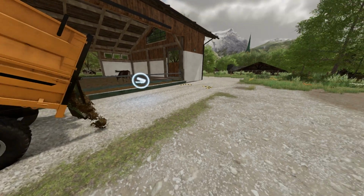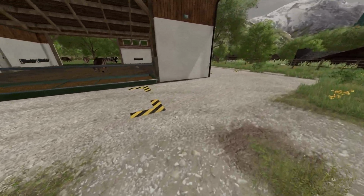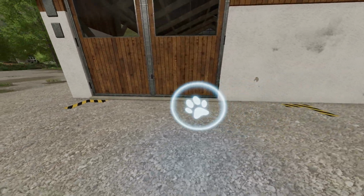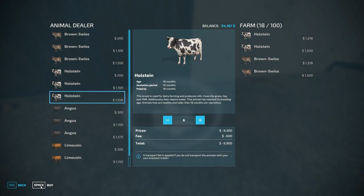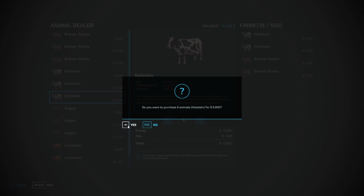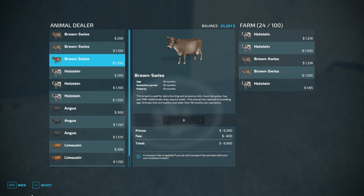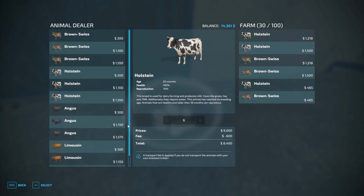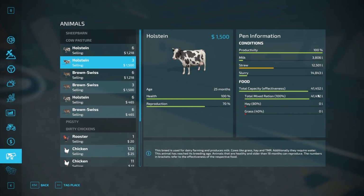Okay, this is our second load here. Okay, so we're going to get 6 more each of Holsteins and Brown Swiss. There we go. So we have a total of 30 cows out of our possible 100. So our feed's looking good here. We are basically adding about 75% to our milk production with the addition of those 12 cows to the 18. So that's good right there.